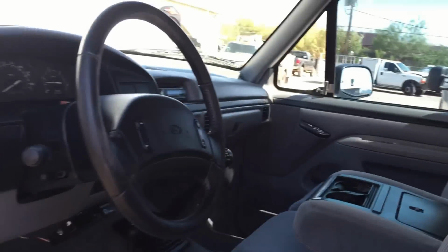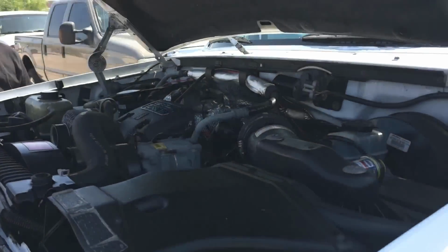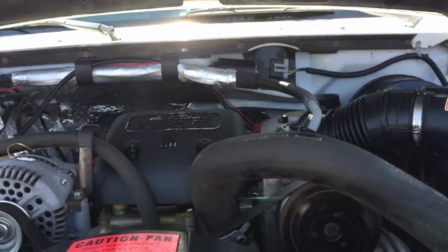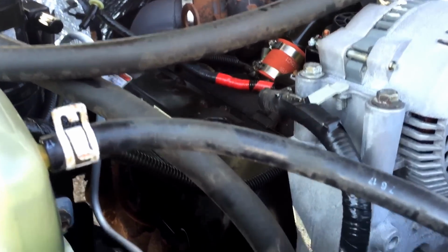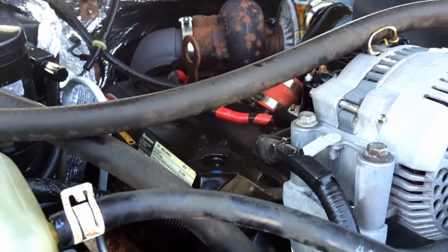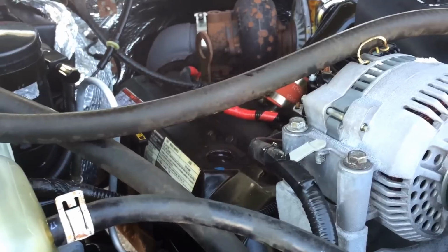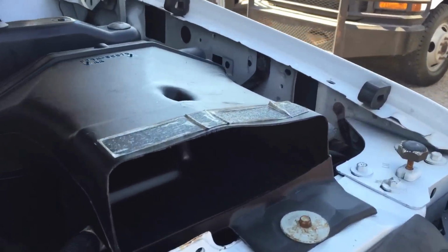All right, let's look under the hood. You want to take off the oil cap for me? It's about 900 degrees, so good luck with that. Little bit of blow-by, not bad. For a 7.3 that's almost old enough to go drinking, that's pretty good. It's really good for a 7.3.